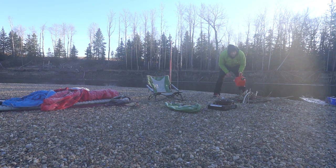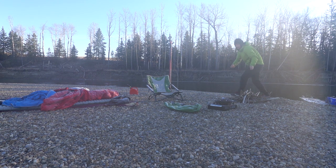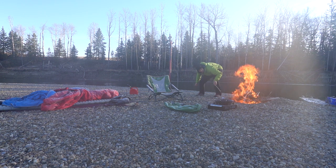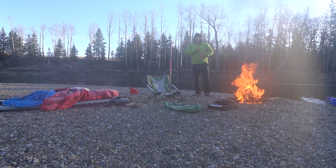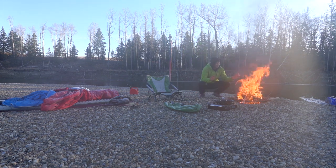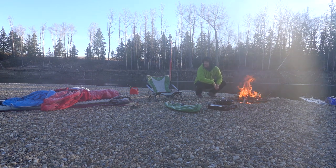Now there's a bit of a trick to this. You don't want to use too much or it will literally explode. And I got just a little bit on my lighting stick. Gas goes a safe distance. This is my lighting stick with gas just on the end. Boom. Art has many forms. It definitely got down to minus 10 last night.